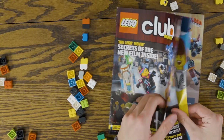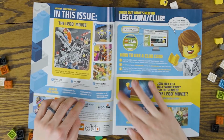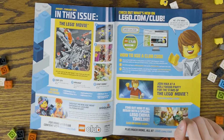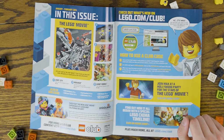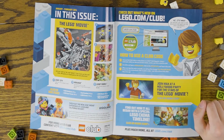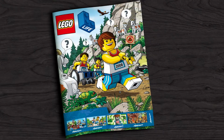All right, in this issue, we have the Lego Movie, we have Lego City, Ninjago, Chima, Minifigures, Superheroes, Cool Creations, Lego Creator, one of my favorites, Lego Mixels, and the Lego Teenage Mutant Ninja Turtles. Cool, so we have a lot of cool stuff in here. And there's Max, our familiar Lego Club character. It looks like they're still using him, even though Lego Club magazine is now Lego Life magazine. They're still using this character of Max, who's been around for a long time.